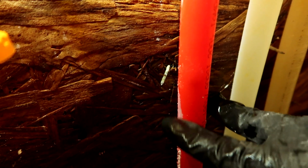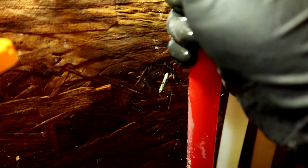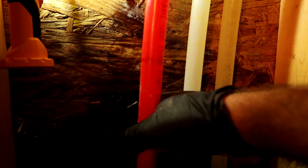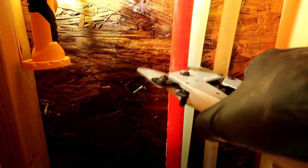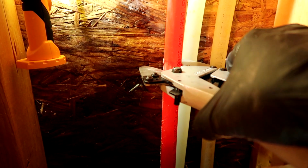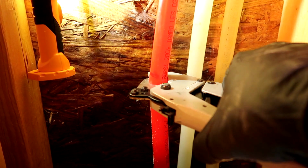Alright, I'm gonna get my PVC cutters and just cut it here. Cut it above. And see if we can't put a little adapter in there. See, it's squirting right when I move it. I was able to get it off those braces real quick so I can get some movement. Alright, now I'm about to cut. Try to do it nice and even as possible.